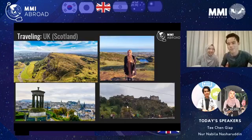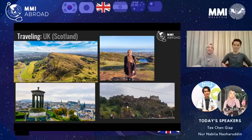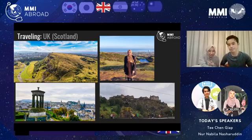Scotland. Personally, Scotland is one of my favorite places in the UK, simply because it has a good combination of history, beautiful architecture, and breathtaking sceneries. If you can see the picture here, that's Arthur's Seat, one of the highest points in Edinburgh, and that's me climbing Arthur's Seat during winter. I'm pretty proud of myself for being able to do that. And you, Gio?